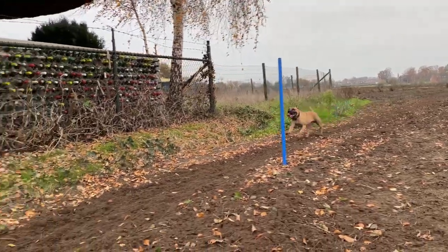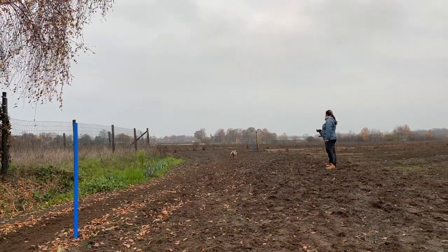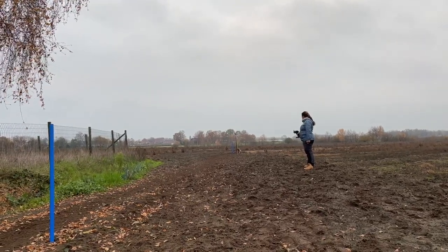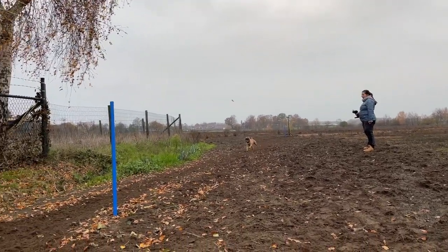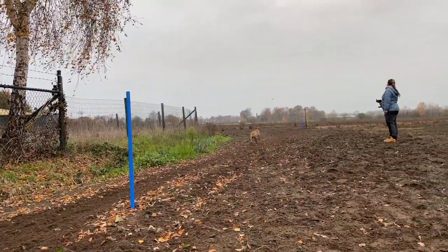So she just finished her 10 minutes. I'm gonna let her continue just because she loves it. But she set a personal best score of 108 repetitions in 10 minutes. Woohoo! She loves it.